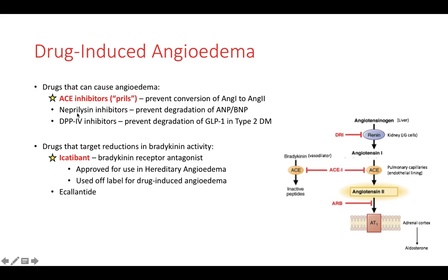The next thing here is drug-induced angioedema, and this is a very high-yield topic that's going to come back again and again in second year when you talk about ACE inhibitors. So your drugs that can cause angioedema include your ACE inhibitors, so the pills like lisinopril or captopril, and your ACE inhibitors, just to review, are going to prevent the conversion of angiotensin 1 to angiotensin 2, and that's by blocking ACE. Also, your neprilysin inhibitors and your DPP4 inhibitors, which you'll talk about in the next block that covers endocrine. I would definitely focus on the ACE inhibitors, though.